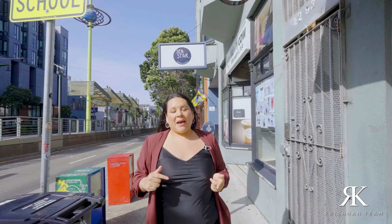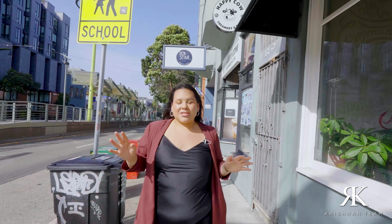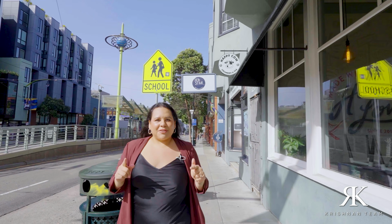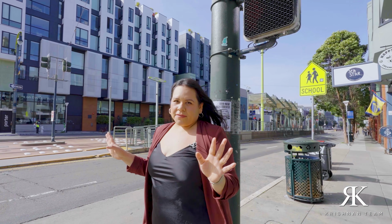Right here in this corner, you have Woolly Pig. This is a great restaurant. It's kind of a reimagined Asian fusion restaurant. Definitely one to check out. Now, we're going to keep walking across the street here, but we are on the corner of 20th and 3rd.